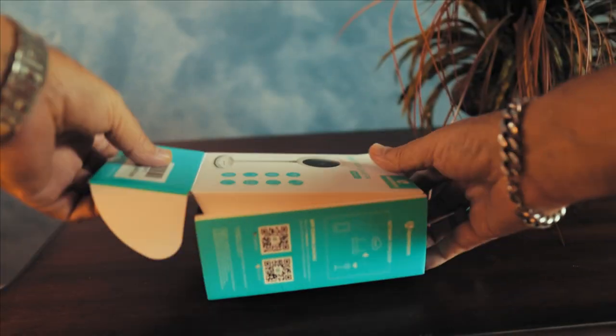And away you go. You drive down the road, you go to work, and you pull up the app, and there is your live shot inside your house. All of those features for $27, it's fantastic. So let's take a look.